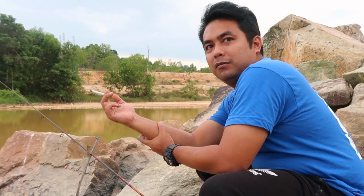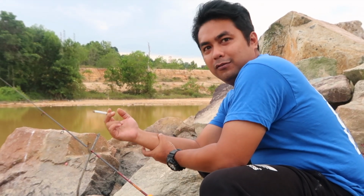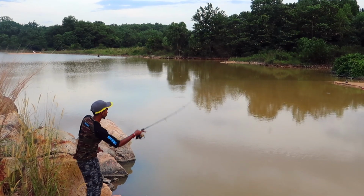Tapi tak sangka juga ada ikan air tawar grade tinggi ya, seperti ubi ya. Biasa dapat ikan ubi macam tadi. Memang selalu juga. Ada yang besar-besar. Itu paling besar ni ada. Biasa kalau waktu yang sesuai kat sini mancing, petang sikit lah, tak panas sangat lah. Petang lepas tu malam pun ramai juga mancing.